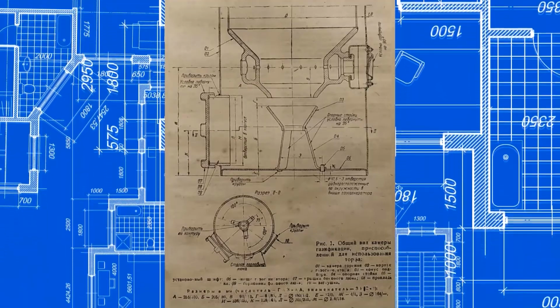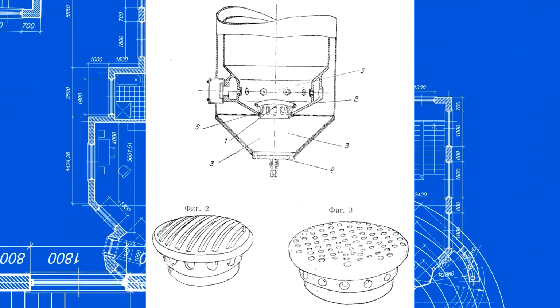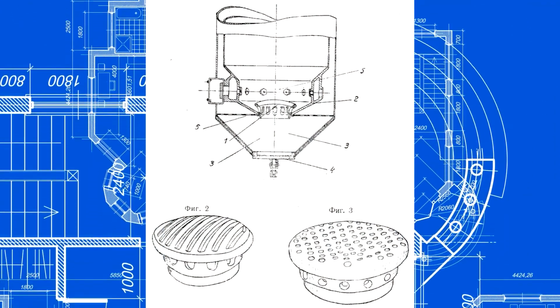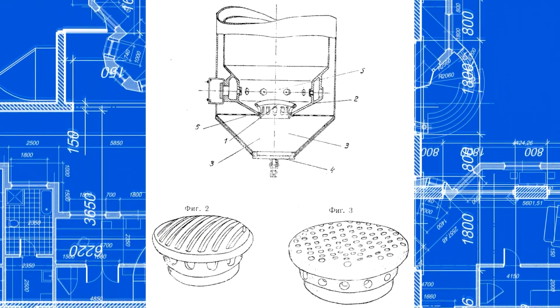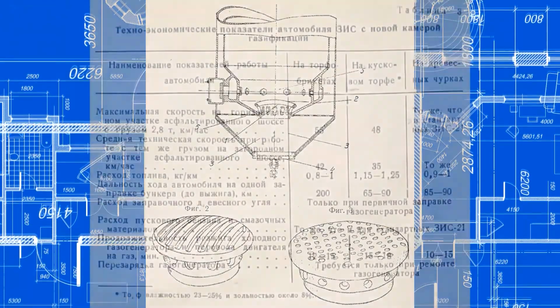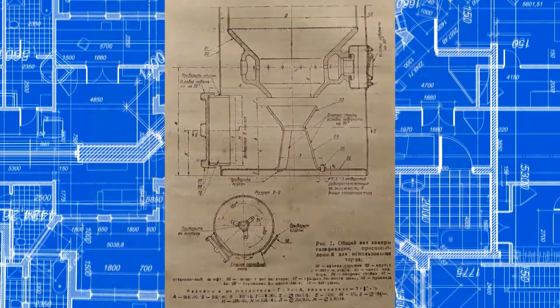In my previous video, I told about Captain Rotmistrov, who installed a holder in the throat so that the ash would flow down in the molten state. Here, the truncated cone plays the role of the supporting element. Therefore, this design allowed gasifier trucks to run on both peat briquettes and wood during World War II.